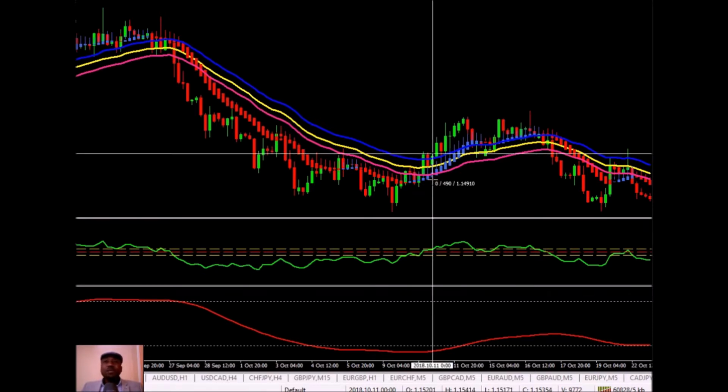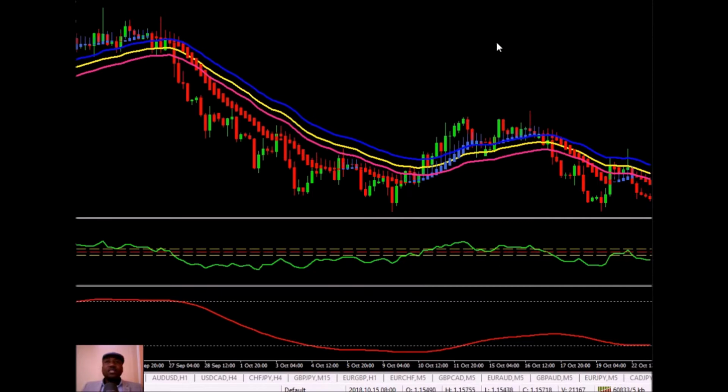50 pips of stop loss using the trailing stop. This is a 4-hour chart. We can see that here we have more than 70 pips, right? Like 71 pips. If we use a trailing stop here, we will lock in 50 pips, right? So let's say that we have 50 pips here. So this is our trade signal number 1, 50 pips. We just locked in 50 pips.